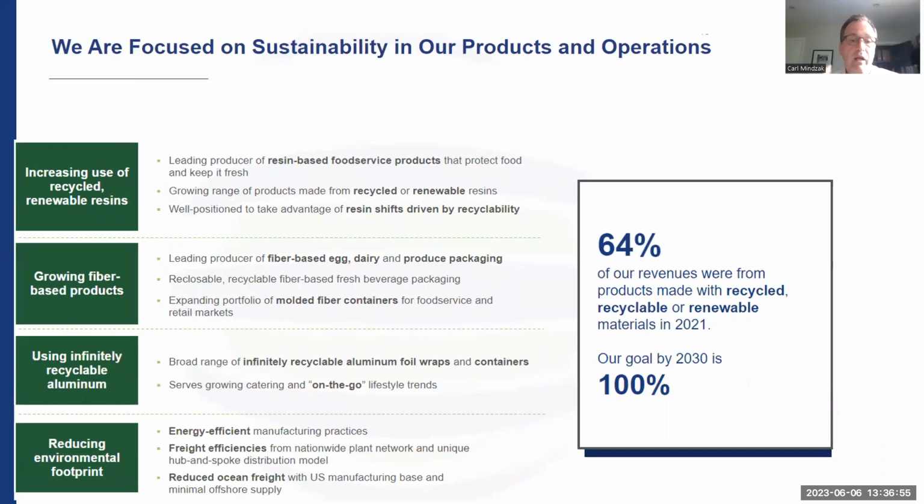So always would be recycled plastic that we think we can be sustainable going forward. Paper products, fiber bases with Pactiv Evergreen. This will probably be the area where we'll see a lot more growth from us over the next few years as we start to innovate and bring more innovation on the paper side.